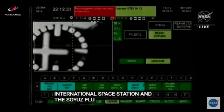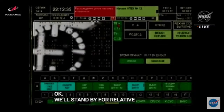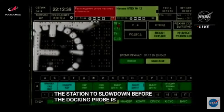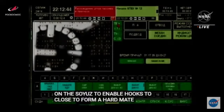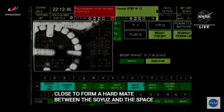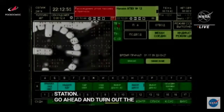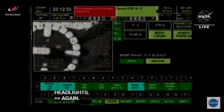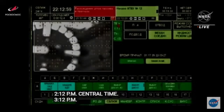We'll stand by for relative motion between the vehicle and the station to slow down before the docking probe is retracted on the Soyuz to enable hooks to close to form a hard mate between the Soyuz and the space station. Go ahead and turn off the headlight. Again, docking was confirmed at 2:12 p.m. Central Time, 3:12 p.m. Eastern Time. Steps on page 63. And congratulations on the successful docking.